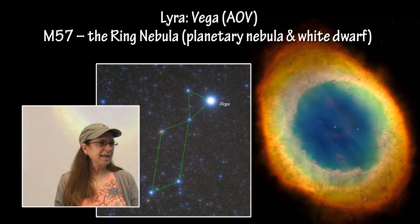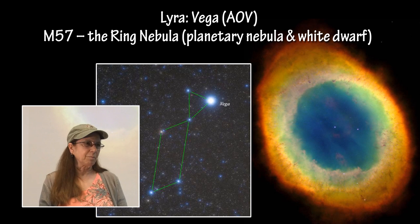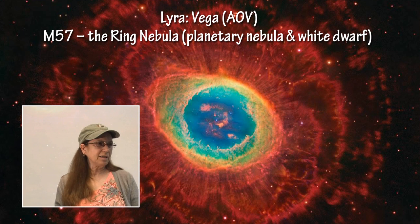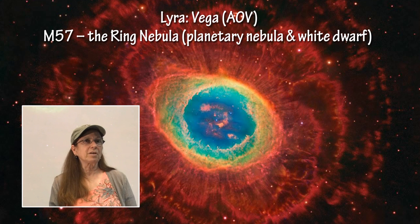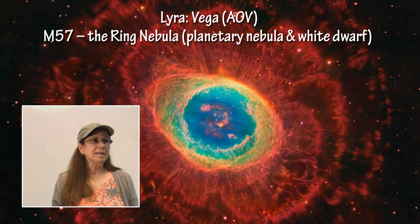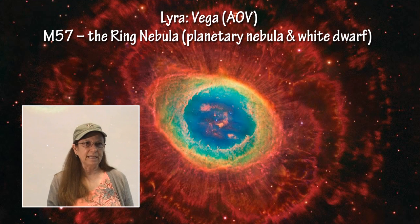Now look at this one again. That is the usual image you see when you see the Ring Nebula. Here is another one that looks very different, and you would never think this was the Ring Nebula, actually, if you just looked at it. Another reminder that you need to know these objects at different wavelengths, because they look very different at different wavelengths.